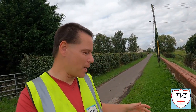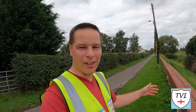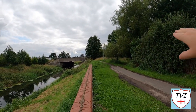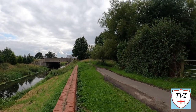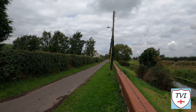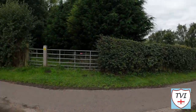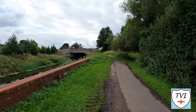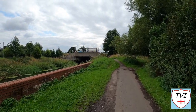So these houses behind me are also within Newport Parish, but you access these by going up another road, which is that way as you look at the bridge here, which goes over the M62 and then loops round and comes down here, because Canal Side East and Canal Side West turn into footpaths only when you reach this bridge.